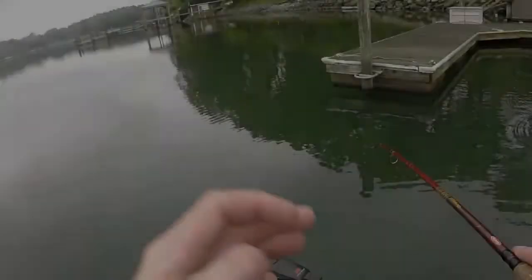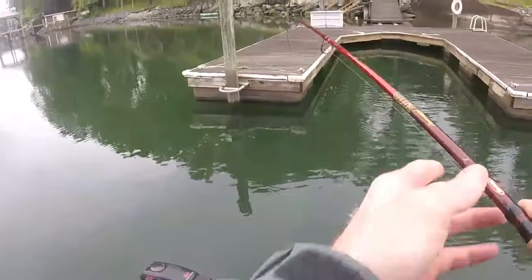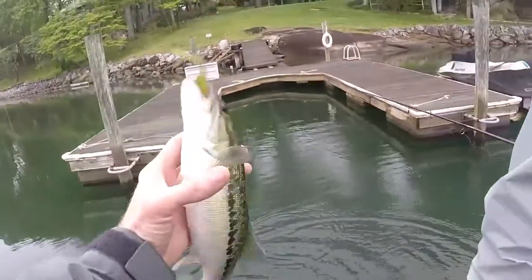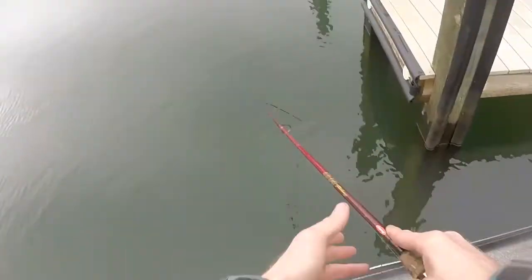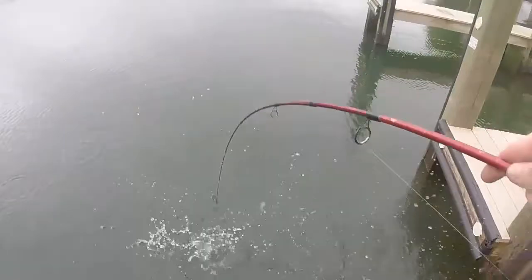Even though it was cloudy and rainy all day, you would think they'd be closer to the top of the water column. The top waters were working, but the Cinco was not working. The shaky head was working. Here, we threw in the same exact spot, and I got a fish on the shaky head. He didn't get a bite on the Cinco, so it just shows you the Cinco just wasn't working as well as the shaky head.